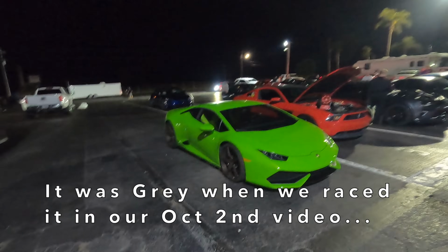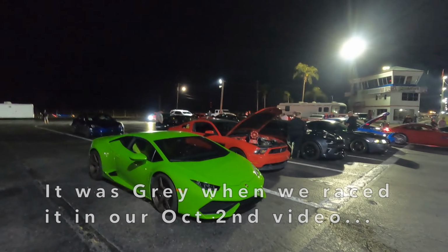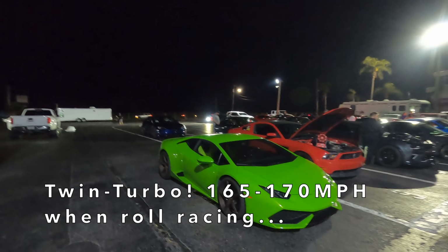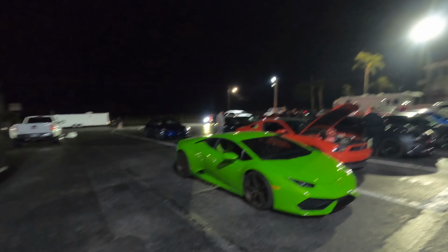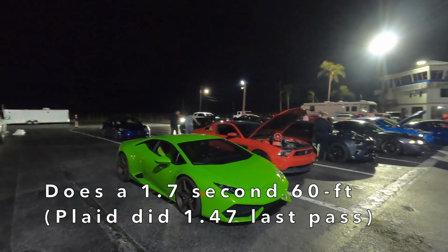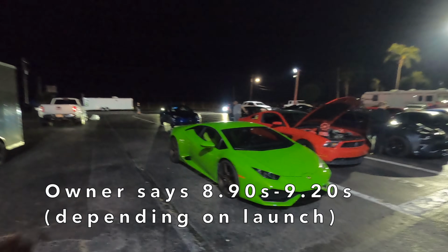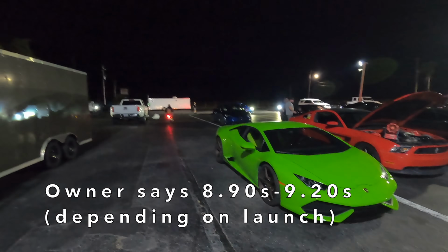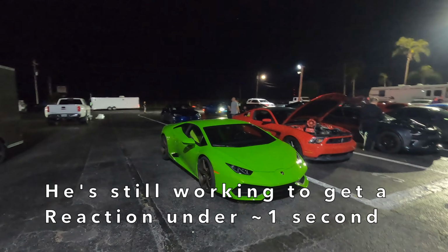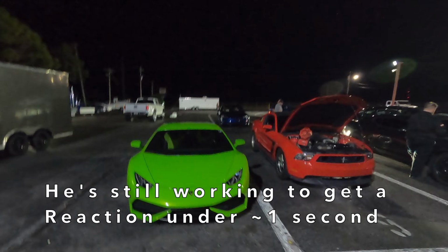We roll raced this Lamborghini when it was a different color. It's roll racing only though, we've never drag raced it. It's a twin turbo. I think it did 170 miles an hour and just blew the Tesla's doors right off in roll racing. But drag racing might even the score a little bit, because it doesn't launch all that hard. It says it does like a 1.70 60-foot, which will give us a chance. Should be somewhere between an 8.90 to 9.20 car, so it would come down to the tree and whatnot, but he's working out a launch process, and if we can't leave somewhat together, then it's not really a race. So we're trying to work out how we might be able to line the cars up.